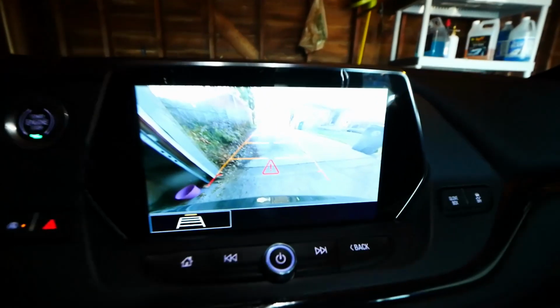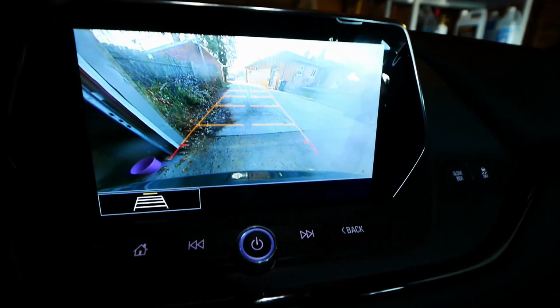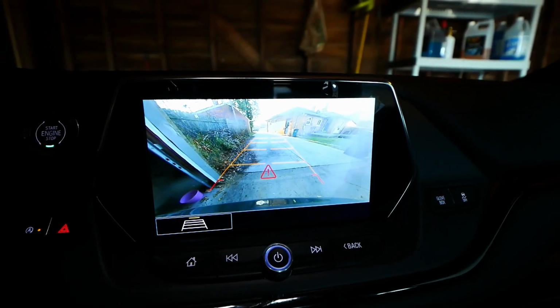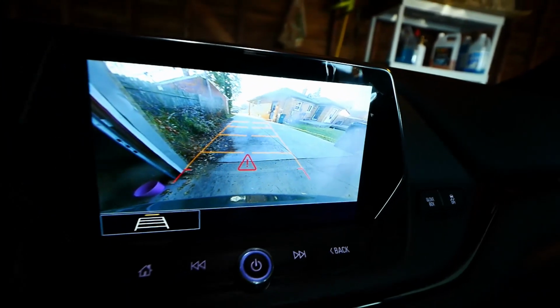All right, so there we go. The cross traffic alert, I forgot what it's called. That's not cross traffic. Cross traffic, if there's a car running perpendicular to yours, it'll point some flashing amber color arrows up there. And this just lets me know I'm about to run into something, which I'm not. That's actually the ground right there.